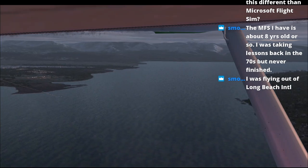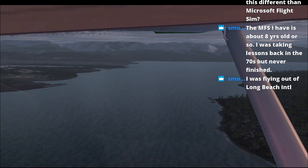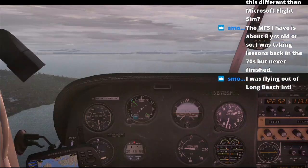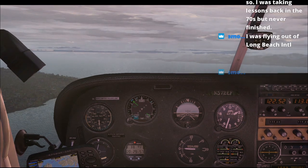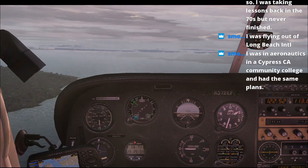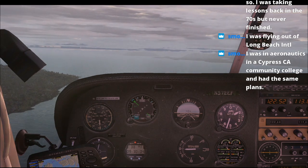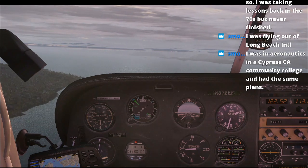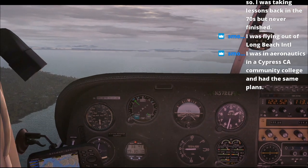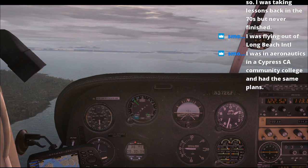So my friends all had airplanes, so after work, my friends would just come by and say, hey, you want to go fly here? Hey, you want to go fly there? I'll let you fly. And it was a lot of fun. Aeronautics in a Cypress, California community college and had the same plans. Okay, yeah, so you know exactly what I'm talking about.